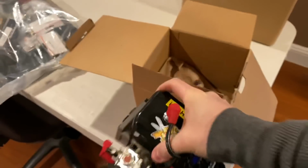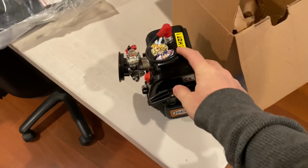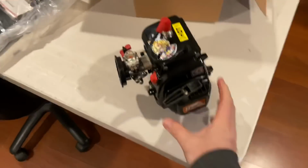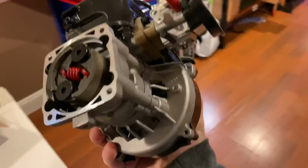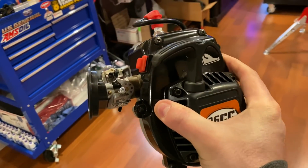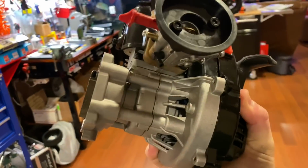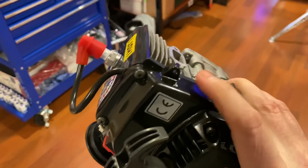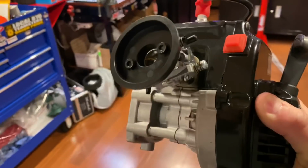Now I have no idea what. I was going to run this on my Baja buggy, but I'm not going to anymore. What I may do with it, I don't know what the hell to do with it, really, to be honest with you. What I may do with it, though, is, I don't know. I think, you know what I may do with this, man?